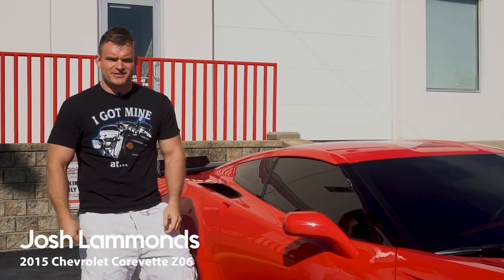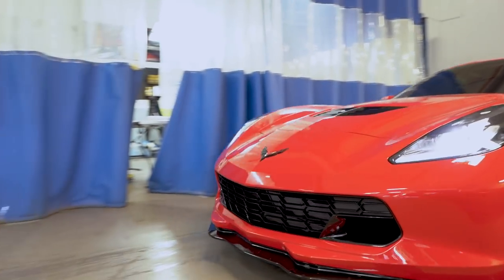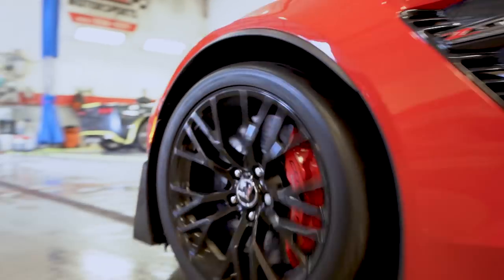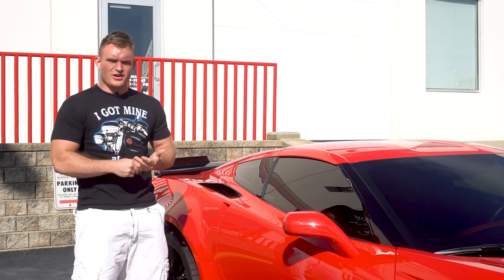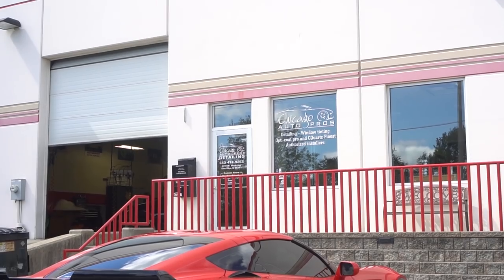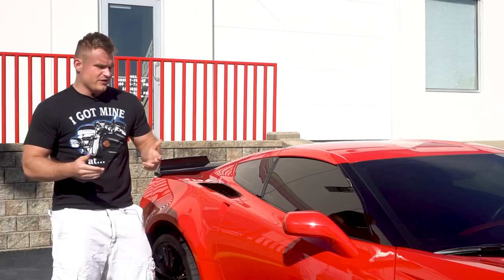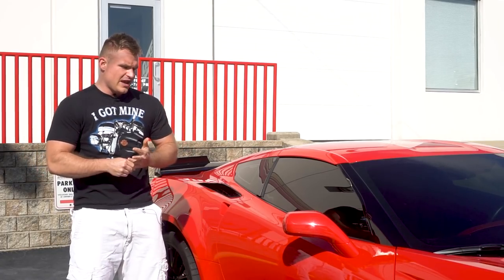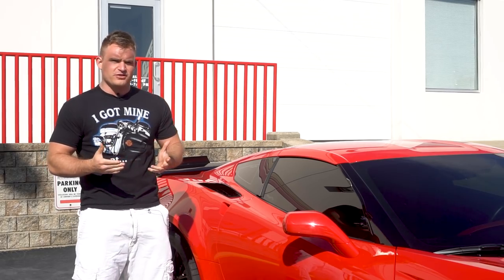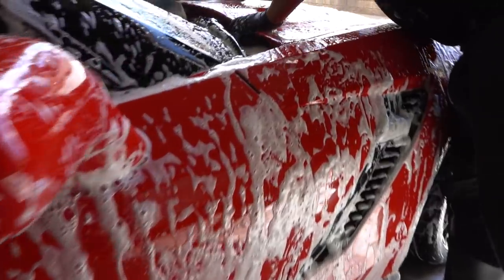My name's Josh Lammons, and I recently got a stock Z06, and I wanted to get some protection put on it. It didn't have film on it, the tint. So I called Chicago Auto Pros. I heard they had a good reputation. They did some work for my brother on his Camaro. It turned out phenomenal. I had a full ceramic coating put on there, BC04. I wasn't really sure what it was at first, but I reached out to Jason on his YouTube channel and he answered all my questions.